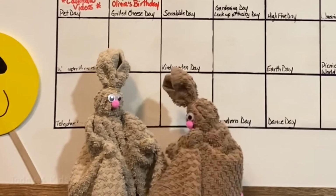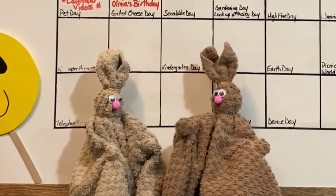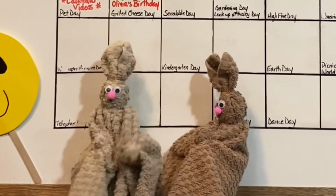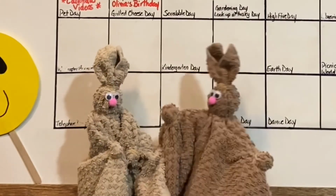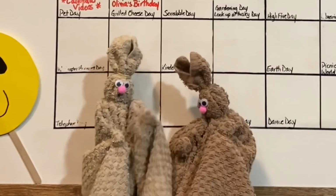Let's go have some. We hope you have a wonderful and fun day. We hope you find something kind to do. Can you find something to share with somebody? Share anything. People love it when you share with them. Yeah, share. We hope you have a great and wonderful day, and we will see you again tomorrow.